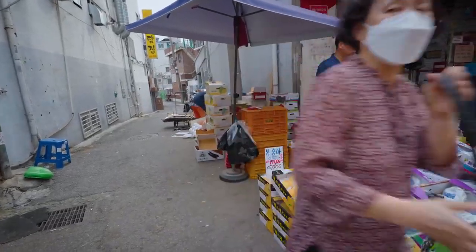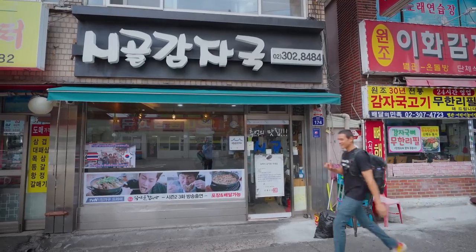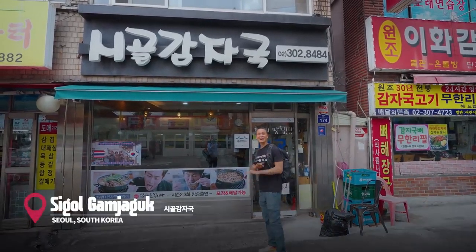We are walking down this market alley to get to the next dish. And again, this dish is so, so good that you're not gonna wanna miss it. This is the spot. Let's eat gamjatang.